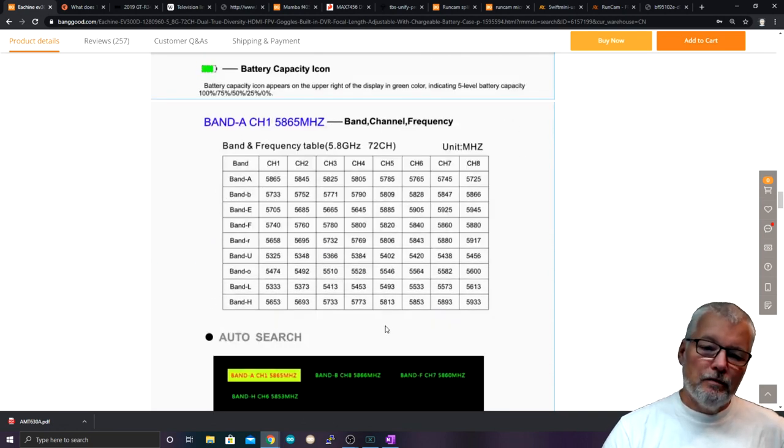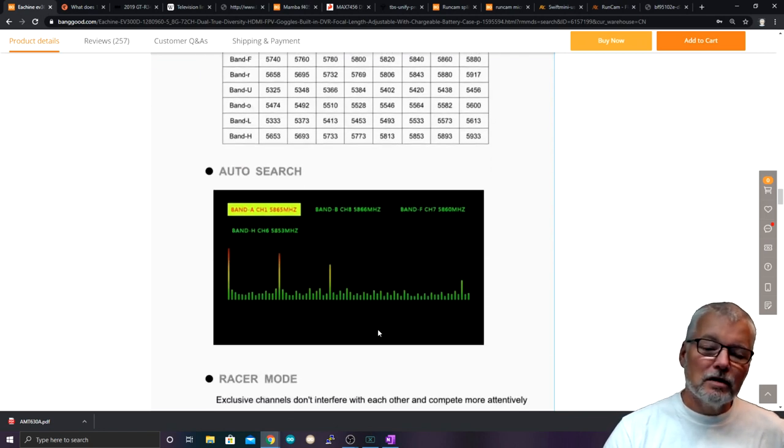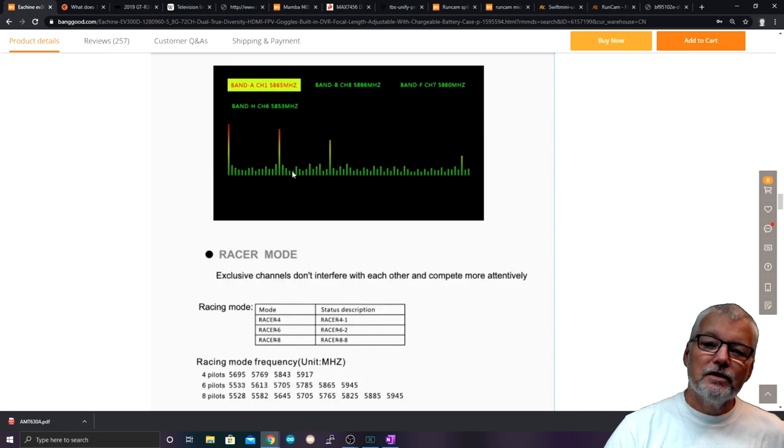And you can have it automatically scan, or you set a specific one. Depends on how you're using the goggles. There's nothing that stops you having 10 people all tuned to the same transmitter. It doesn't affect the transmission, doesn't affect the model. Allows other people to watch what you're doing. Anyway, when you're doing an auto search, this is the kind of screen you'll get up. It tells you where the signal strength is as it scans through all the 72 different channels.